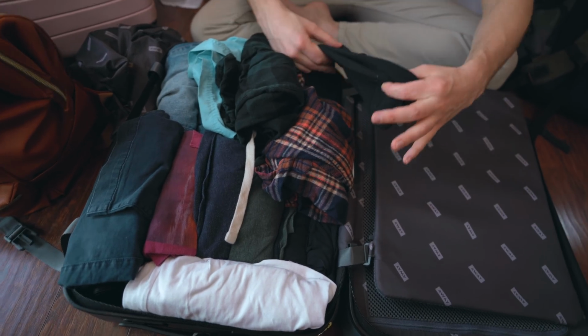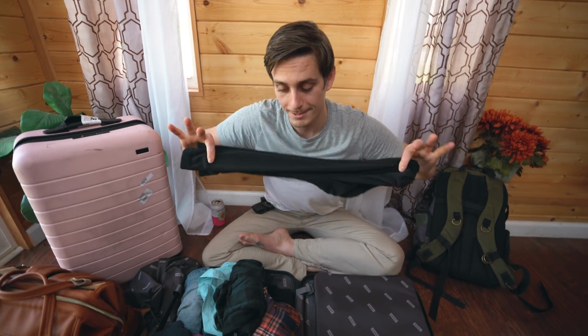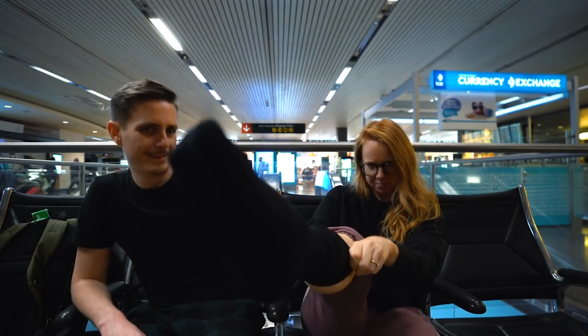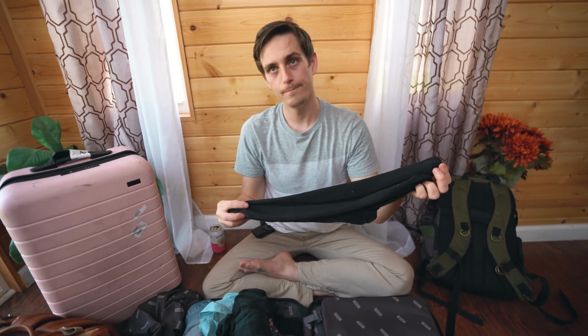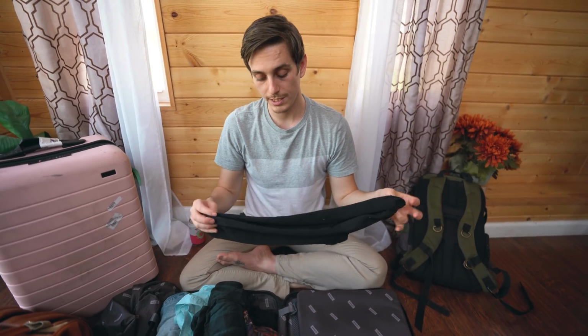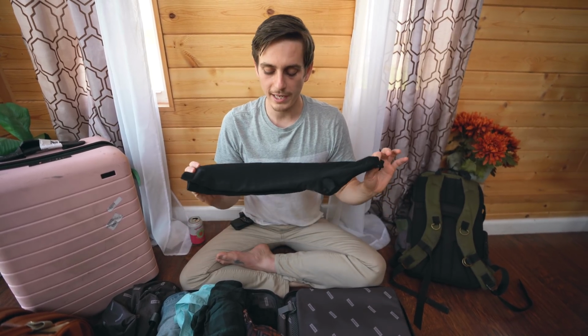And then right here, probably one of the most important items in my suitcase, these are compression socks. We picked these up at an airport earlier this year, and oh my God, these are lifesavers. I can't believe we traveled so long without them. Whether we're driving on a long road trip or we're sitting on a plane for a long time, we wear these bad boys because apparently they keep the blood from settling in your legs or something like that, but they make your legs get a lot less tired. They're better for your legs in the long run.